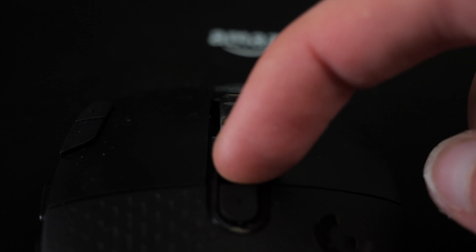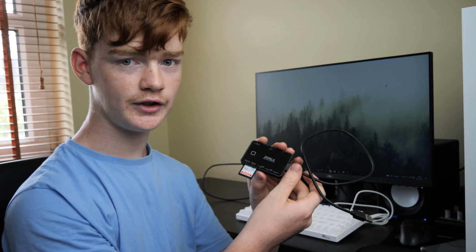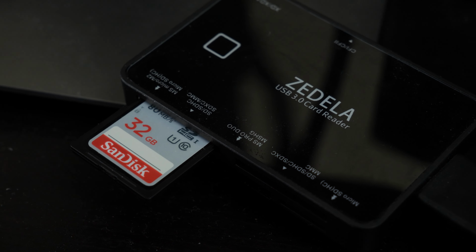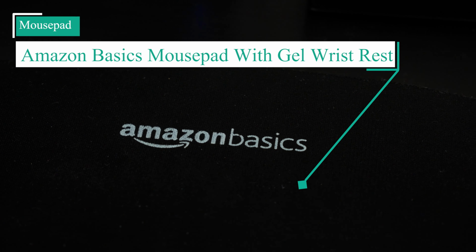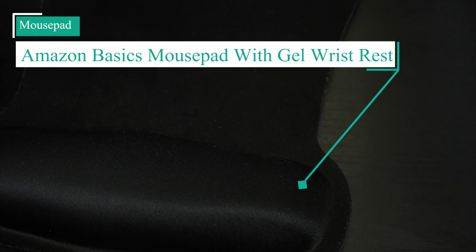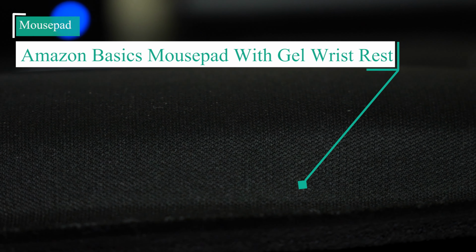Not sure why I haven't done a video where we try to break stuff using this. We will do that though. And this is a generic USB 3.0 reader with an SD card inside of it. Yeah, it's pretty good. Then we have an Amazon Basics mouse pad with a gel wrist rest, which is good because if you're editing, your wrist is going to get sore from moving the mouse around a bunch of times. So it's a good thing, especially if you're on the computer for long durations of time for work.